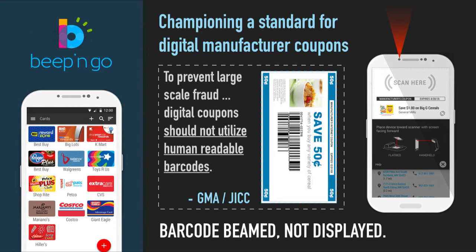And there are some other interesting applications, such as mobile payments or tokenized payments, where you want to use the rails that already exist behind a laser scanner.